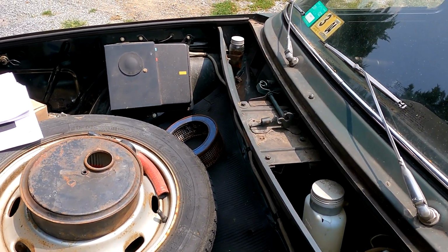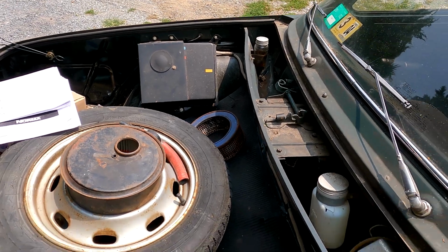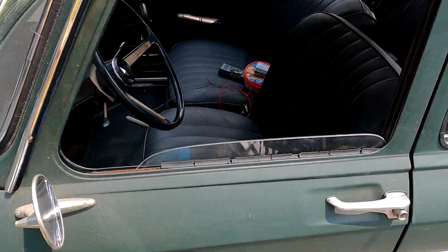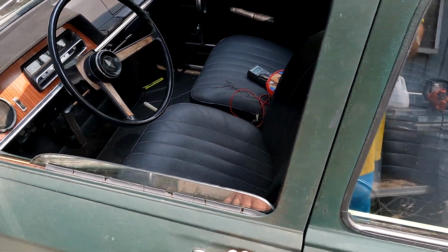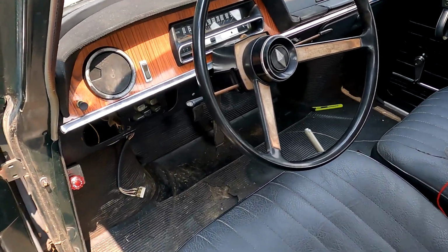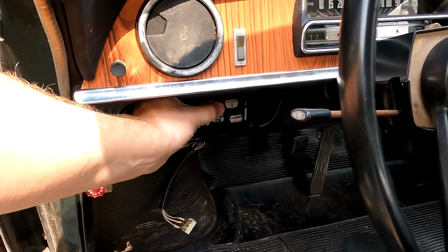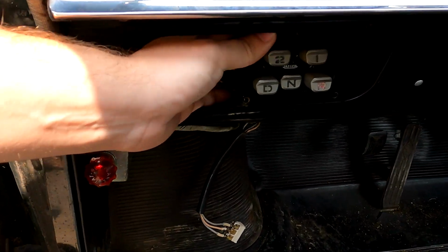This is the very rare one with the automatique. So there's a control box. This either has 17,000 or about 117,000 miles. In some ways I believe the lesser, in other ways more. I've played with this, but there it is.